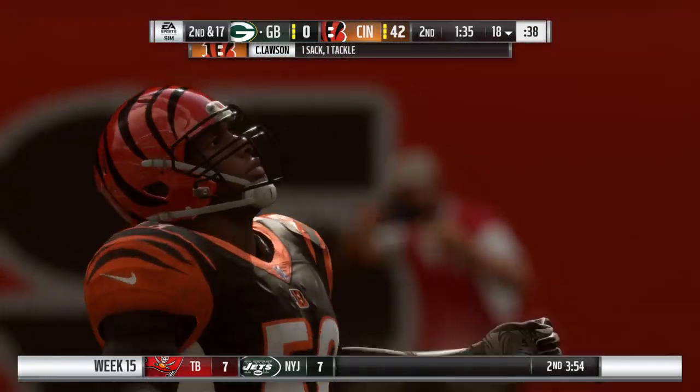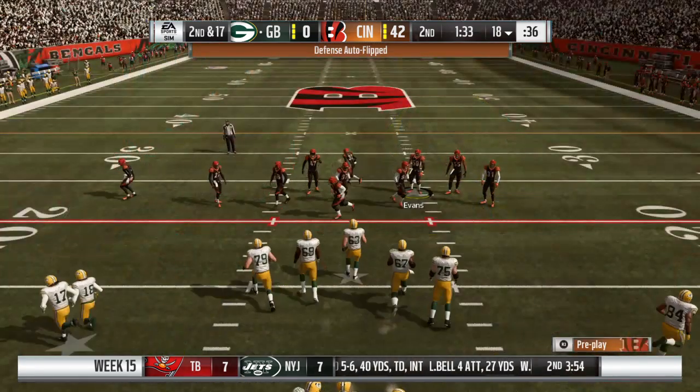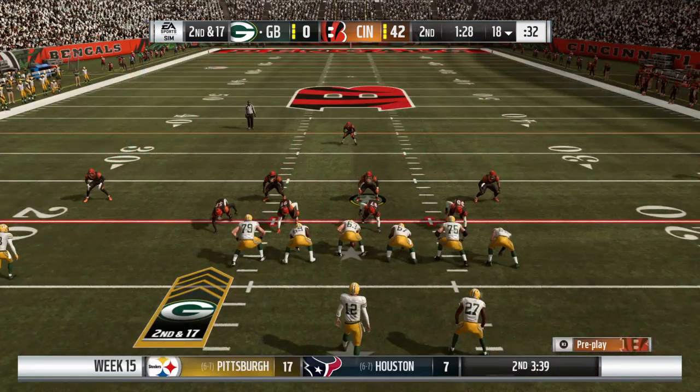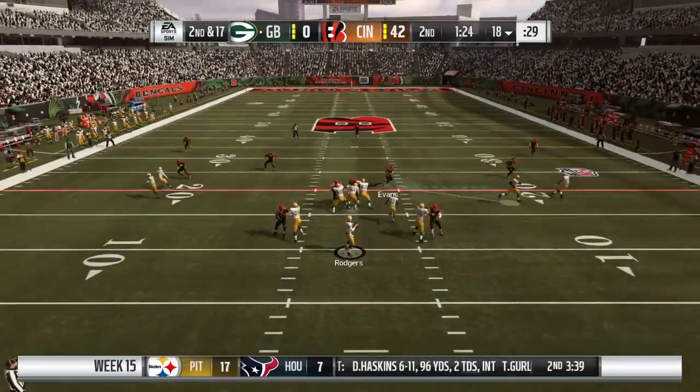He's sacked. Carl Lawson in there to get him. Sack number 14 for him on the year. Defensive end gets in there that time. They were in a 4-3. What's the responsibility of the ends versus the tackles there, Charles?